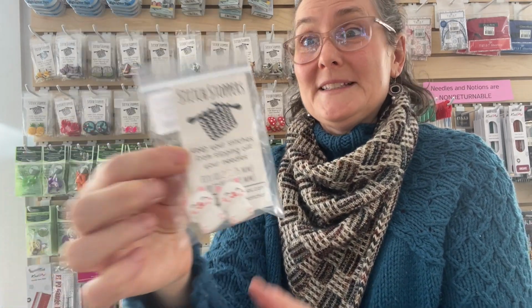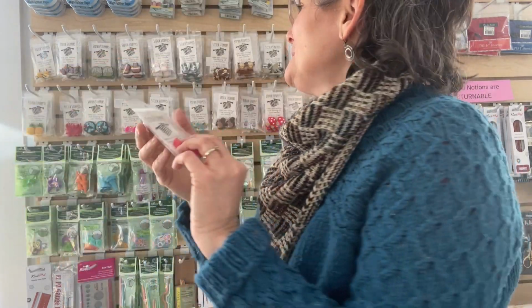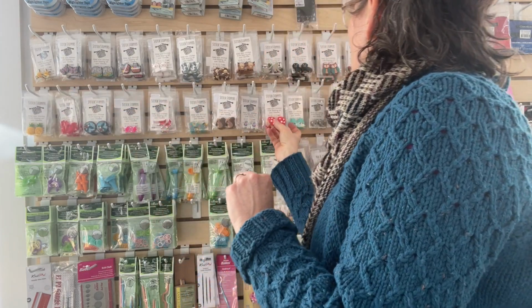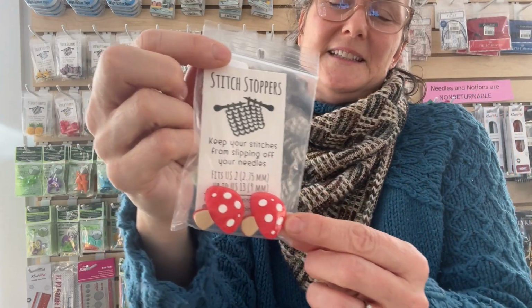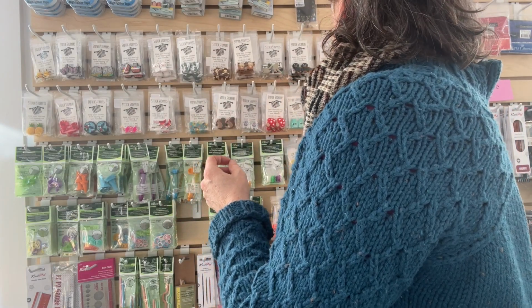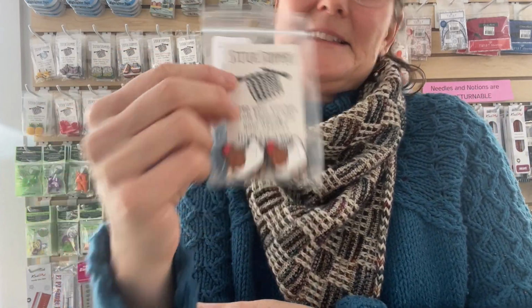I'm standing in front of our notions wall, which is so much fun. I am right in front of the Fox and Pine stitch stoppers, which everybody always loves. We've got some really fun ones. We've got the lobsters, because you know, Maine had to do lobsters. I love the good old mushrooms. I bought these for a friend. They're just such cute little gifts and super sweet. The other one that is pretty great are the little hens.